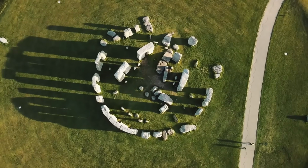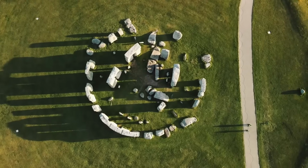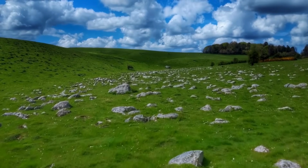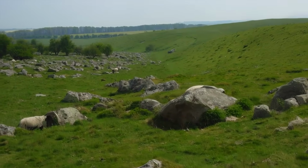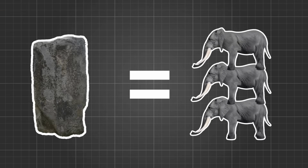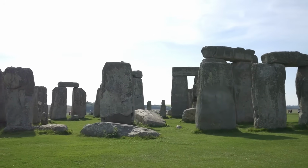A little bit later than that, circa 2500, that's when we start having the Stonehenge we know and love today. That's when the Sarsen stones started to arrive. The Sarsens are Stonehenge's huge stones. I mean, each Sarsen can weigh around 25 tons. That's as much as 3 African elephants stacked together. The Sarsens make that iconic outer ring circle.